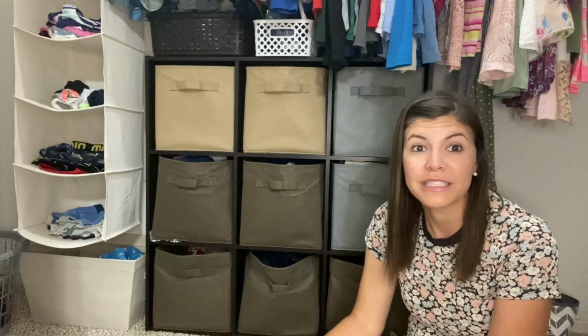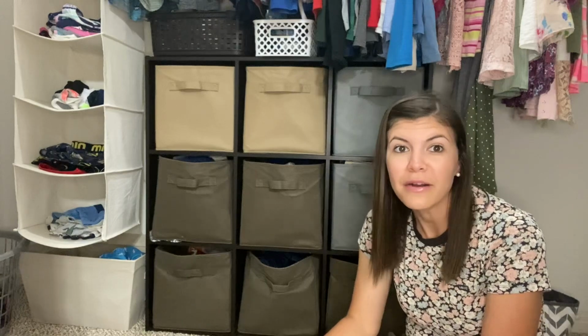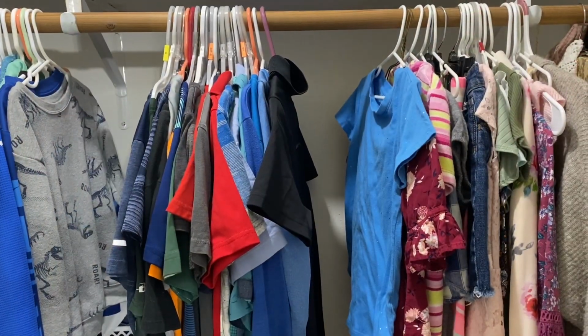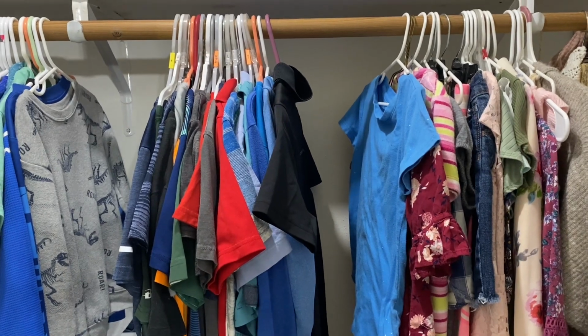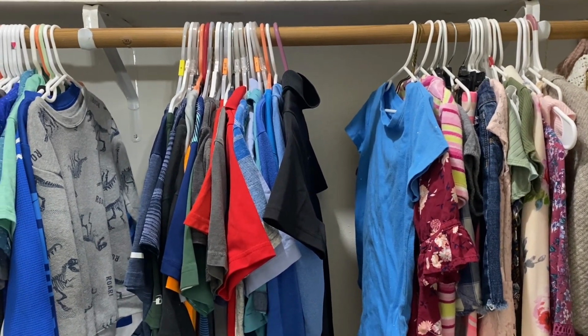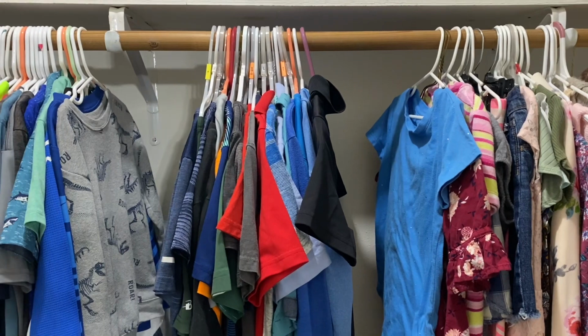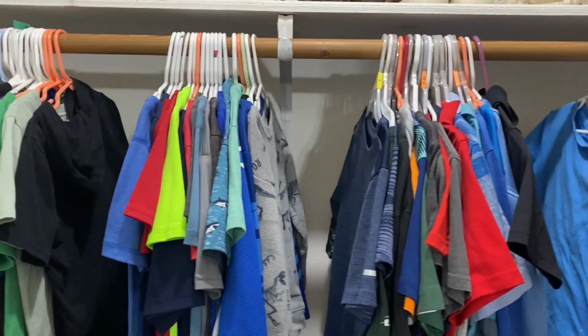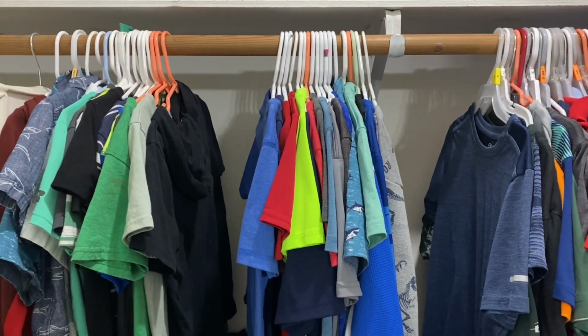Now, obviously, I showed you where their shorts and their pants and their swimsuits and their pajamas go, but I have not showed you where their shirts go. So let me show you that. On the far right, we have my daughter's clothes, her skirts, her shirts, and her dresses. Then we have my 8-year-old's shirts, my 5-year-old's shirts, and my 3-year-old's shirts.